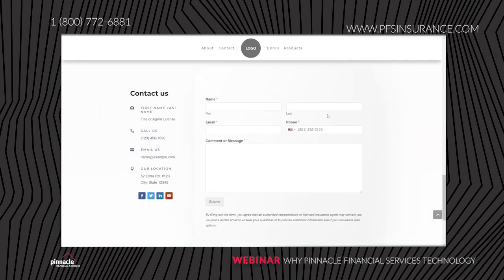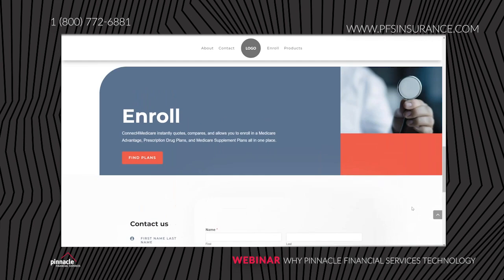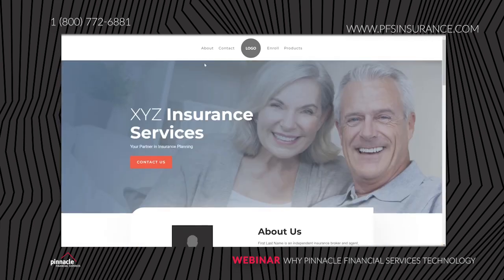This is a compliant lead form. So we are not involved in this. Whatever email you give us, if someone fills this out, you will get the lead sent directly to the email that you supply to us. And anything that you put here, as well as your socials, is all given to us by you. And we have the Medicare required disclaimers at the bottom here to keep the page compliant. So this is free. This is something we do.